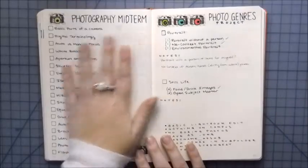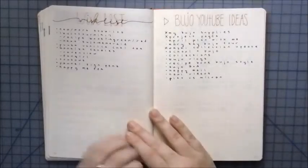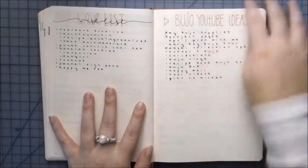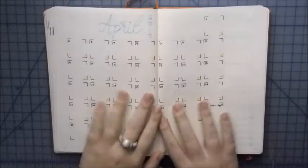This was just a little study page for my midterm. And then this was for a project. Just regular collections, just a wish list of stuff I want to buy for myself, and YouTube ideas for my bullet journal account. And we come to April.